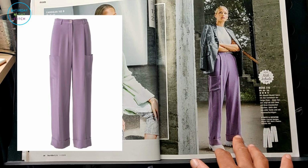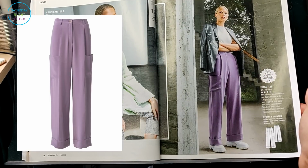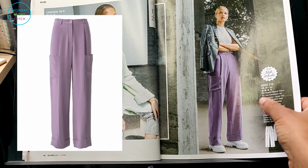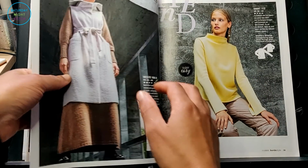And it's made out of silk as well. They look really nice. Not going to make them though, personally. Not sure that this is a winter look for me. I would make them in summer probably.